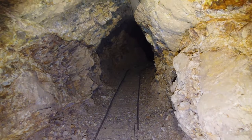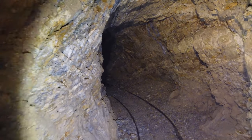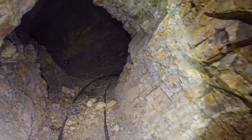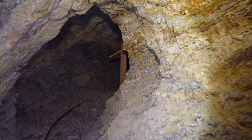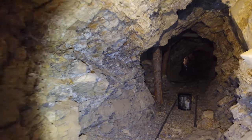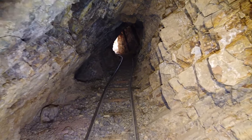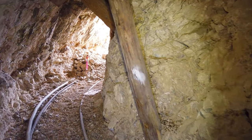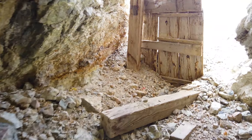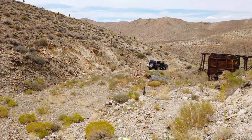We're gonna do something a little bit different here. I've got the camera in drone mode as we work our way back out. See how steady that shot is? How cool is that? It's like we're flying a little mini drone back out of the mine. And just like that, there we are. Okay, I'll be back in a moment.